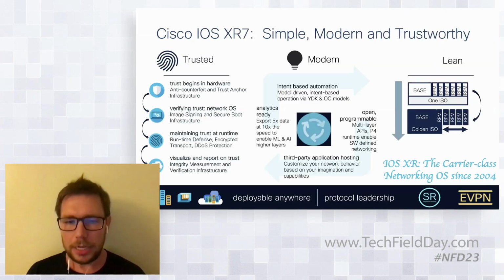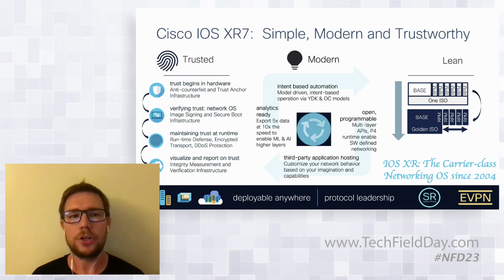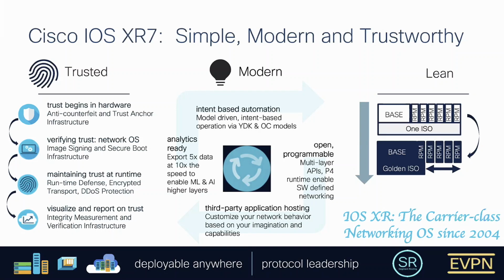All right, so across the IOS XR routers, the routers run on IOS XR. That's the carrier-class networking operating system we introduced back in 2004 for CRS, or at the same time GSR, so XR 12K routers. And we evolved it over time to be really super scalable, super carrier-class networking OS with all the modern tools. So now it runs on Linux. We are using Linux infrastructure. We are using RPMs for packages for protocols. So basically, it's a simple, modern, and trustworthy system. For the packages, you can choose which protocols you want to load in the router in order to save some resources, because, and it's supported across the portfolio, you may run third-party applications directly in these routers and really use the networking interfaces.